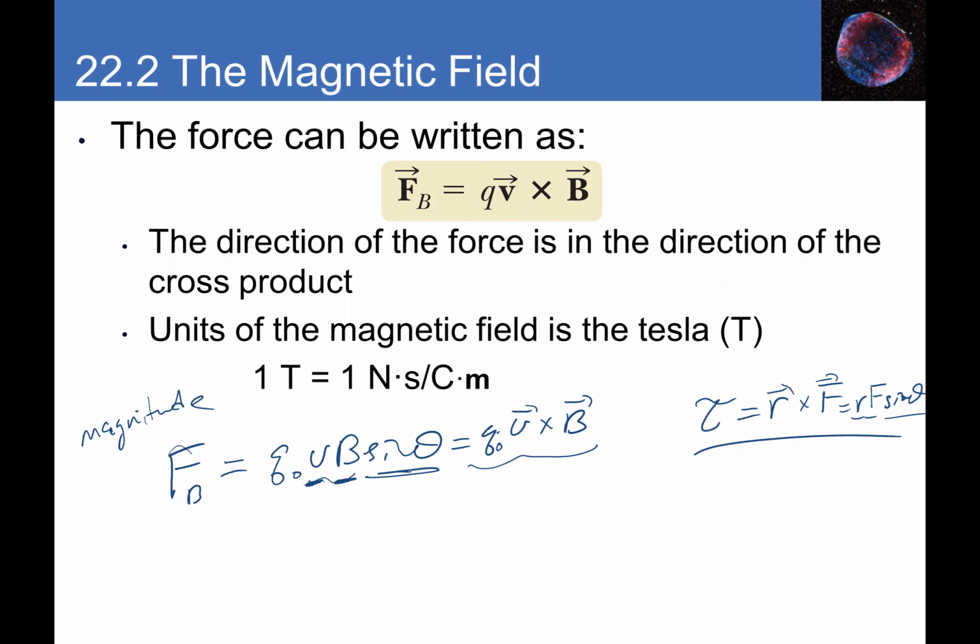Anyway, this is the more vector-format equation. But that means you can always use this equation to calculate the magnitude first, which is qvB sine of theta. And then find the direction, which we can do mathematically. Also, we can do it using what we call the right-hand rule.